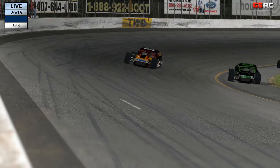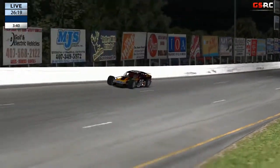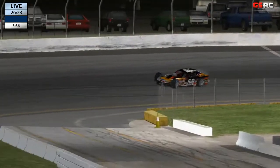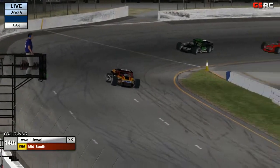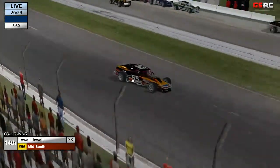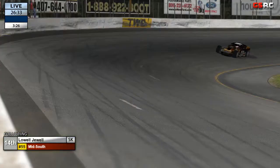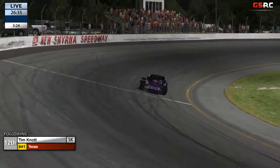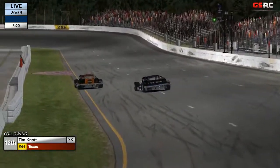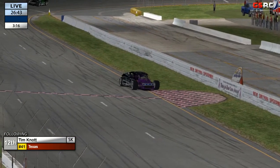Let's talk about, this is the final race of the championship. It's an 11-race series. This is the finale. Now, Lowell Jewell has 81 points, and he's 2 points up on his nearest competitor, Tim Knott. Now, because of this strange point system that they have where you get 10 points for a win, and second through fifth get 9 points, and sixth through eighth get 8 points, the way I got this figured is Lowell Jewell can lock this thing up if he can finish eighth or better tonight. He won't have to worry about what Tim Knott does.